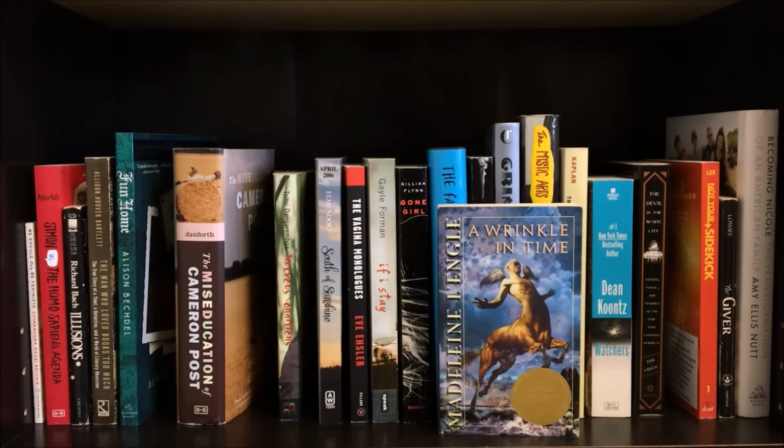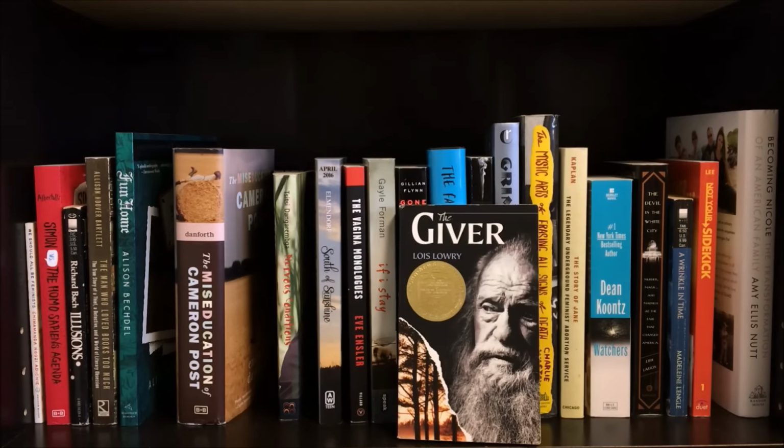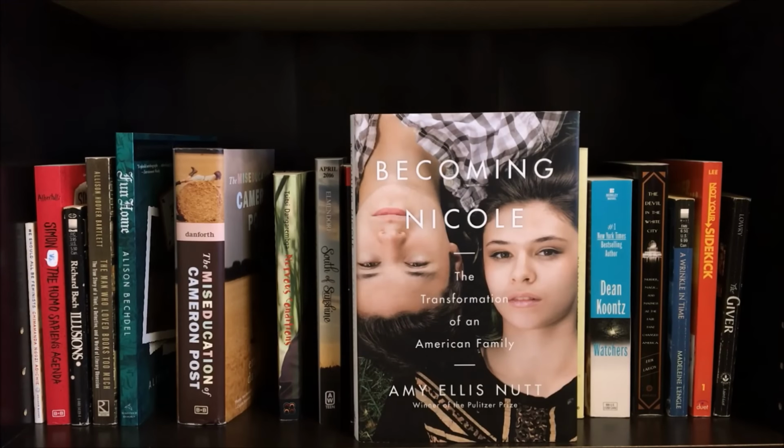A Wrinkle in Time by Madeleine L'Engle. An ARC of Not Your Sidekick by C.B. Lee. The Giver by Lois Lowry. And Becoming Nicole by Amy Ellis Nutt.